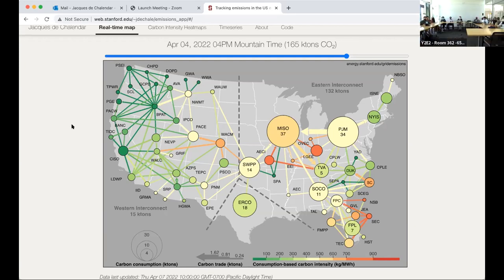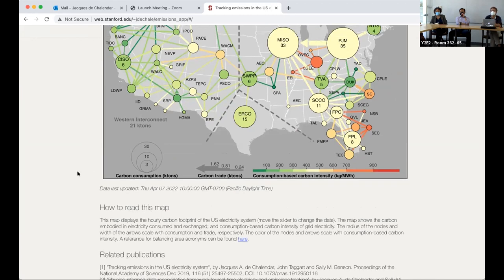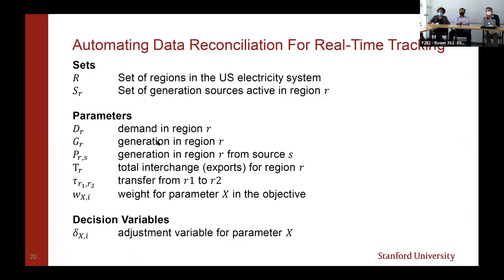So why do I want to show this? This web app is kind of the end result, what I wanted to get at. And if you update, you can see it was updated a couple of hours ago. It's updated every hour, and there's a small time lag. But how I get there is what I wanted to talk about next.